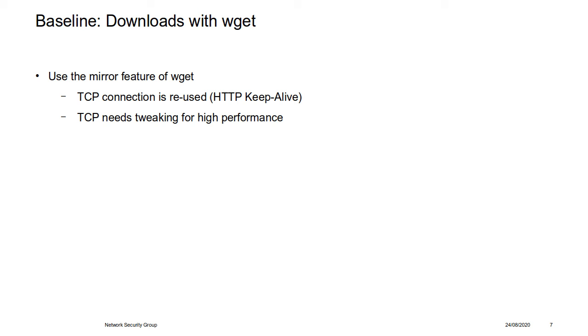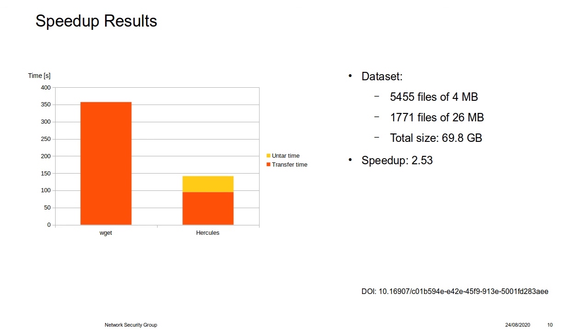Now, since Hercules is good at transferring big files, we create a tar archive of the entire dataset and offer that on our SCION FTP server. Here's the result. The plot shows the overall completion time for wget. For Hercules, we show the breakdown into transfer time and the time it takes to extract the files from the archive. Now, including the extraction time, we arrive at a speedup of 2.5.